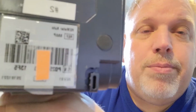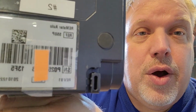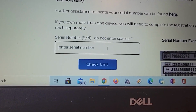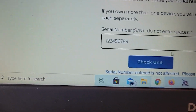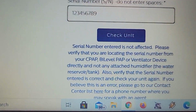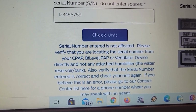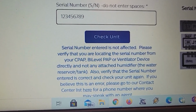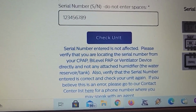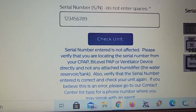The other thing is make sure that that's a 0 as a second letter, not a letter O. You can try it both ways. So let's just enter in a bogus number. Okay, and if I check the unit, it says at the bottom, serial number entered not affected. It does not say this is not a proper serial number of a Philips Respironics unit. This is a problem in my opinion. This should not say that. It should say you entered it incorrectly.